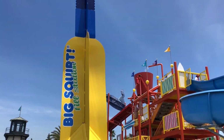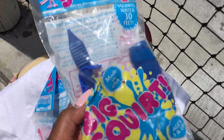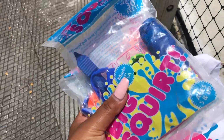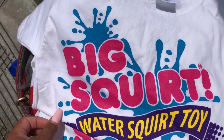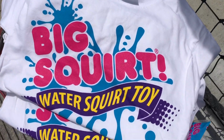Big Squirt fill station here at Knott's Sugar City. They were nice enough to send us some goodies. We got the little squirt toys, one for each of the kids. Awesome, they're gonna love them. And they also sent us these cute little shirts. So thank you so much, Big Squirt water squirt toys. I'll tag their Instagram down below, so you guys can go ahead and follow them.